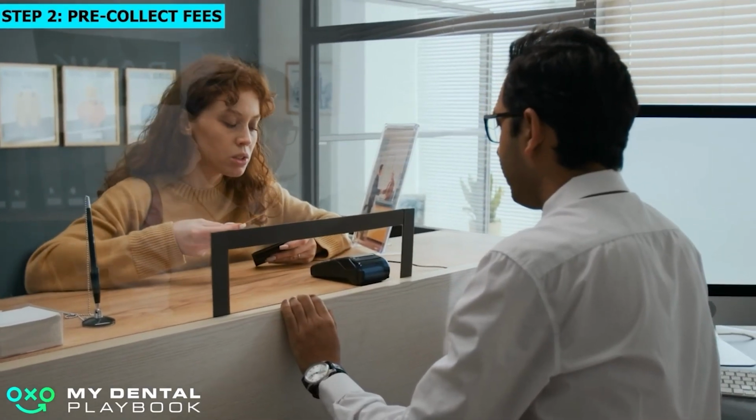Yeah, so I think getting patients on the schedule is something we all want, right? But what we want more are patients that actually show up for their treatment. And what we found is that pre-collecting, specifically for the doctor schedule, is very helpful in getting some buy-in from the patient. So they understand that they've got a little bit of skin in the game, so that they're more likely to show up for that appointment.